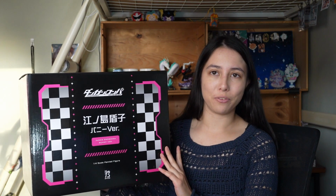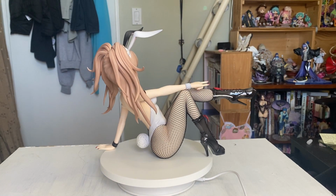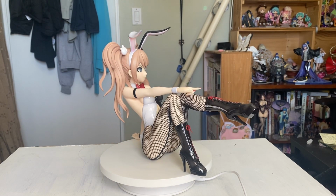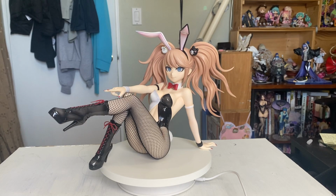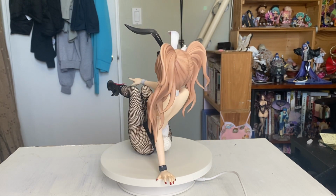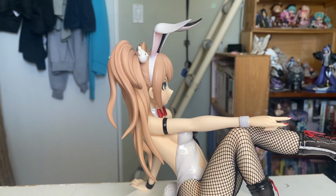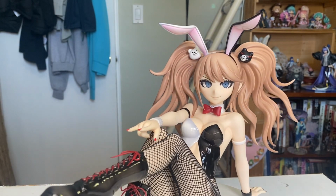So I'll show her off right now, of course. Here's the lovely Junko herself, our Despair Queen, as I should say. Overall, I really love the pose, and the sculpt work is pretty nice. I do like her boots. They're absolutely gorgeous. They have little bows at the top, which are a flexible material, so, as they say with flexible materials on figures, definitely be careful so you don't break anything.